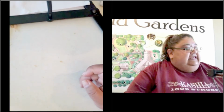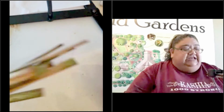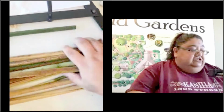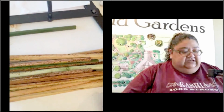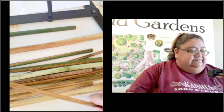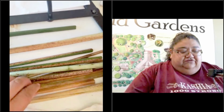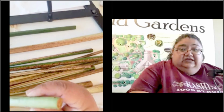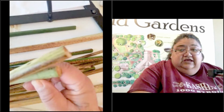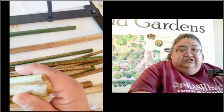So inside the kit, I'm gonna pull it over, because I've been having mine in water. So there's tule of different lengths, and there's actually two different tule, like I told you. So you can see this one is the round, and then right next to it, this is the bulrush.